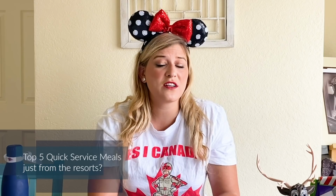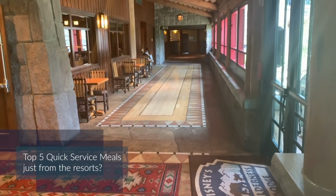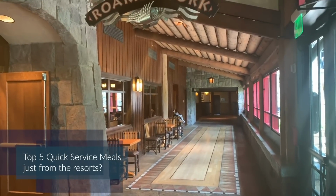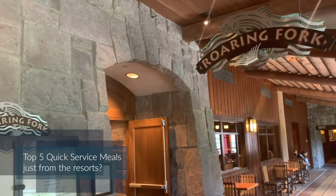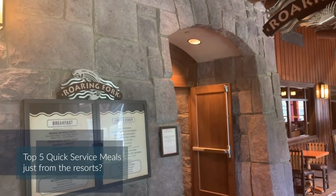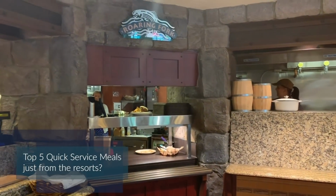At Wilderness Lodge, they have the Roaring Fork, and they've got some great options that are a little unique. They've got chicken and waffles, some bratwurst sausages, but I actually really like the Wilderness Salad. It is a salad that's got chicken and apples and walnuts, and I've tried to make it at my house, and it just doesn't taste the same, so I enjoyed that.